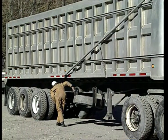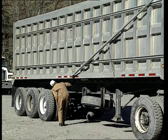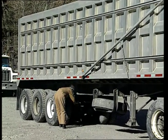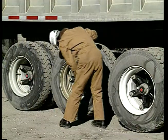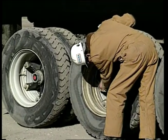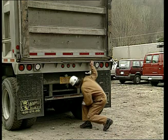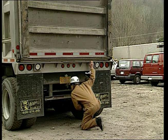Inspect the trailer frame for stress cracks and breaks. These areas can be welded, but welding must be done in such a way to assure that the frame maintains its integrity. Inspect the trailer tandems, tires, wheels, and suspension components the same as was done on the tractor. Check the bed latch to see if it can function properly. At the back of the trailer, check the tandem housing and braking components for any signs of looseness or leakage.